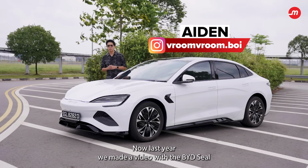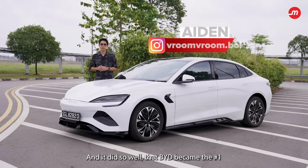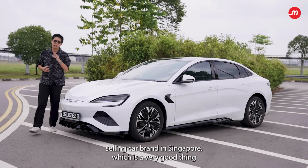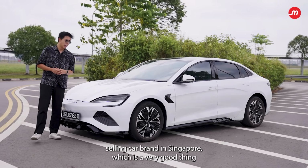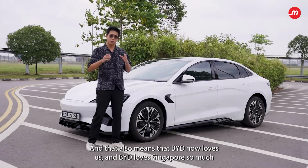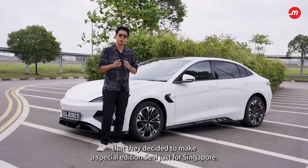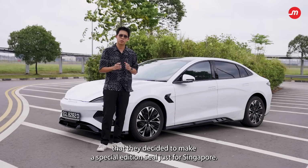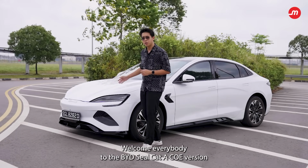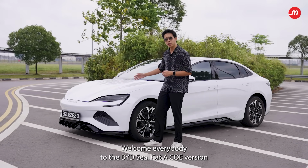Now, last year we made a video with the BYD Seal, and it did so well that BYD became the number one selling car brand in Singapore, which is a very good thing. And that also means that BYD now loves us. And BYD loves Singapore so much that they decided to make a special edition Seal just for Singapore. Welcome everybody to the BYD Seal CAT A COE version.